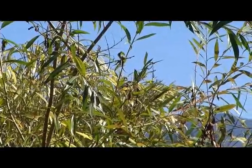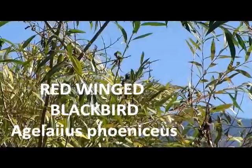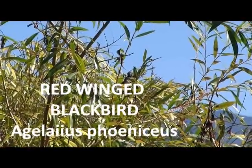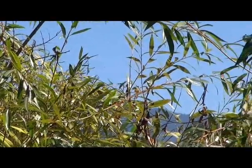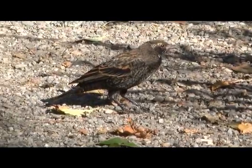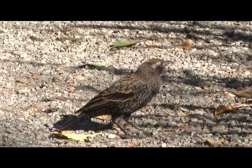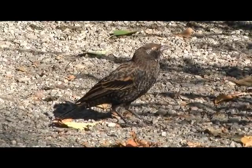So there's our red-winged blackbird again. He's up in the tree this time. A little harder to see his outline. And there is our red-winged blackbird, finally a close-up. And you can see why he's earned that name.